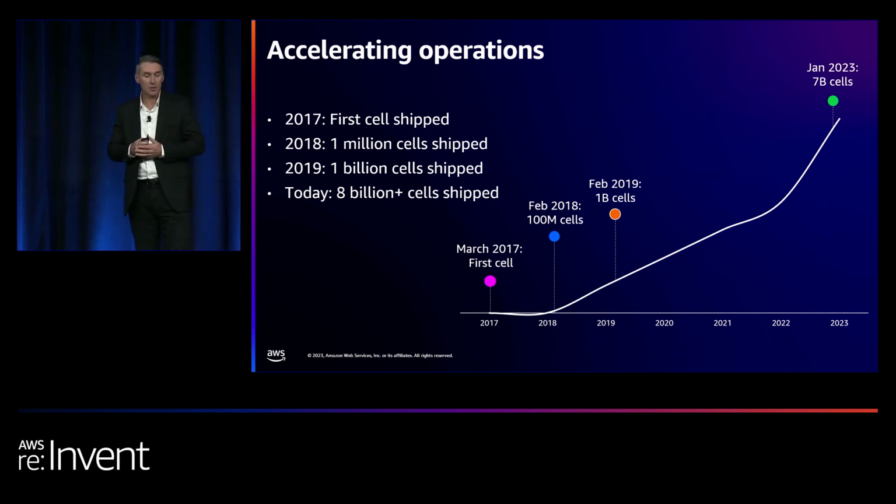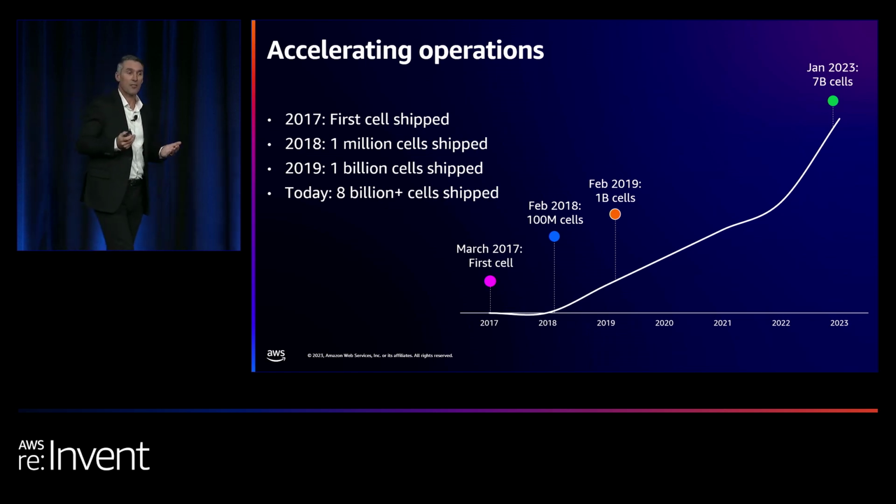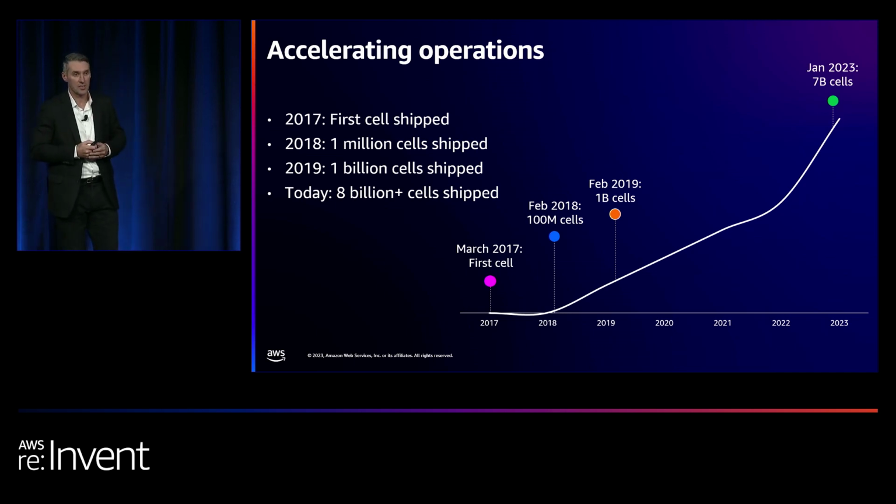2019, we hit 1 billion, and as of today, we're over 8 billion cells shipped, right? That is close to 5.5 million consistently being manufactured on a daily basis. That's 1 billion cells every 6 months, right? Tremendous scale. So how does that translate from a technology perspective? With that scale, it is part of our responsibility to provide those platforms that create efficiencies within the system itself.